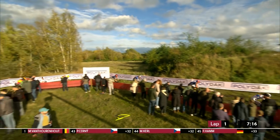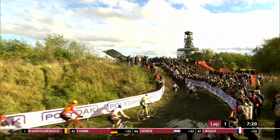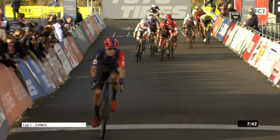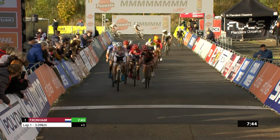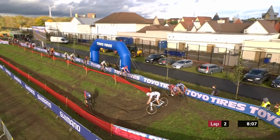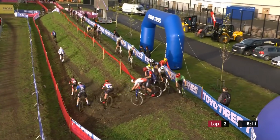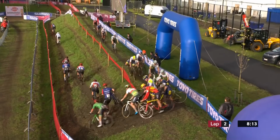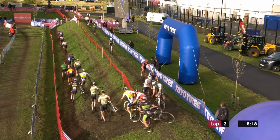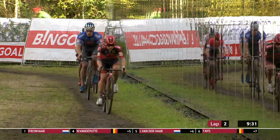See Loris really just diving up the inside, and a little bit further back outside that top 10, just starting to see the gaps open. Pim Raha leads through, a little bit of a gap here. As they came through the line there, that slightly shorter first lap that didn't include this section, a 7:43, and an issue there. That looks like that was Ellie Isabit who made a real pig's ear of getting around that right-hand turning.